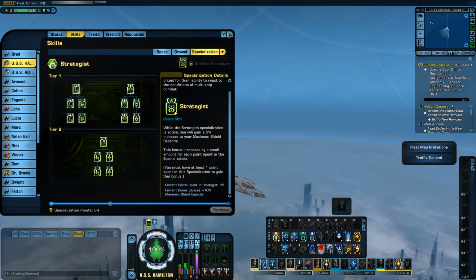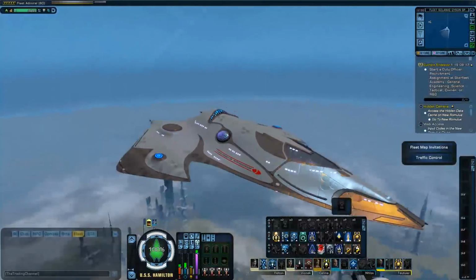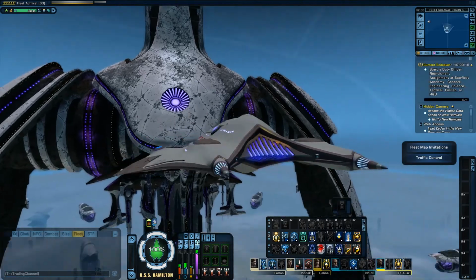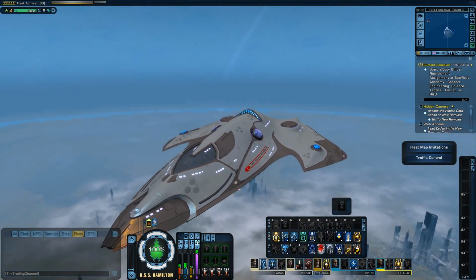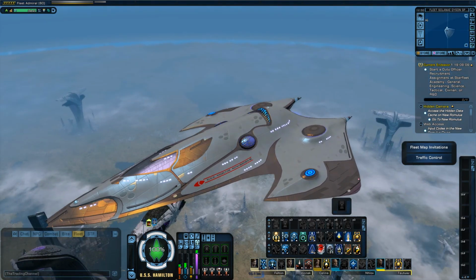So that's the build, everyone, and hopefully you guys enjoyed this. I am having a great time with the Verne Temporal Science Vessel, and I'm going to be doing more with it in the future, so maybe there might be a follow-up to this. We'll just have to wait and see.